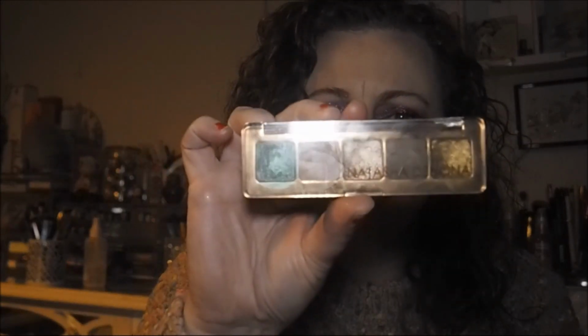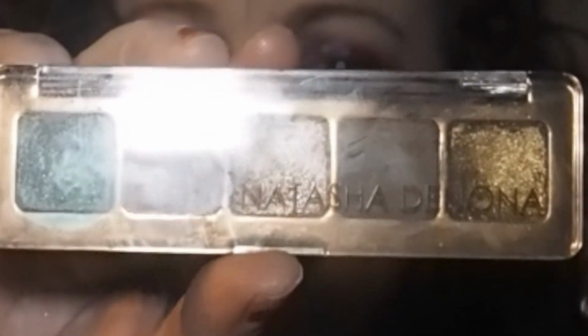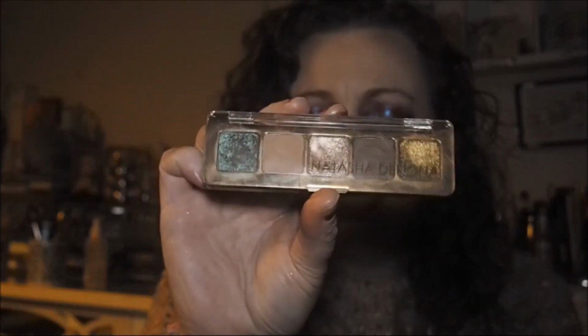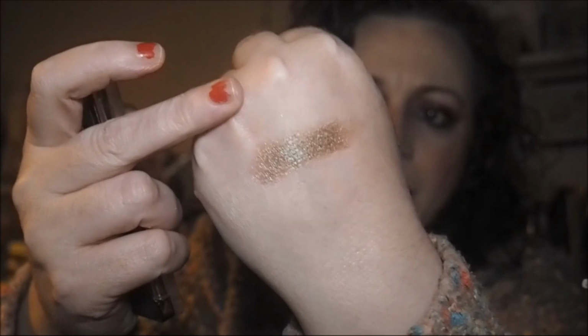I got this a couple of years ago. This is the Natasha Denona Mini Star palette, and my favourite shade, guys, I don't know what's happening with it. This shade here is one of those shifty shades. You can see, let me turn it down a bit. Other than that though, the other shades were fine. This probably would have ranked in the top 5 if not for that shade, because this one is my favourite. Not like that though. It looks really dirty and horrible, but when it performs well, it is my favourite shade.